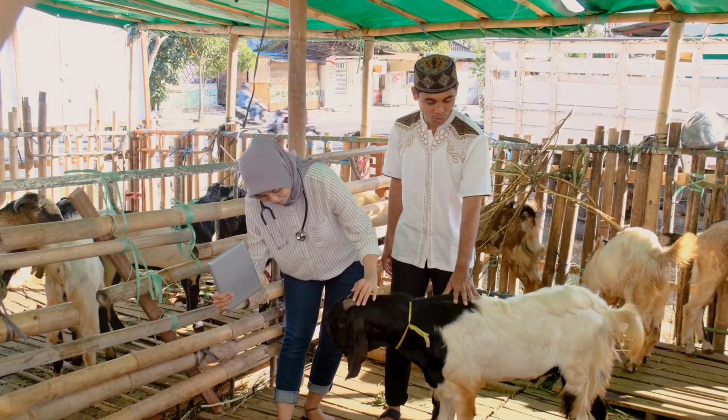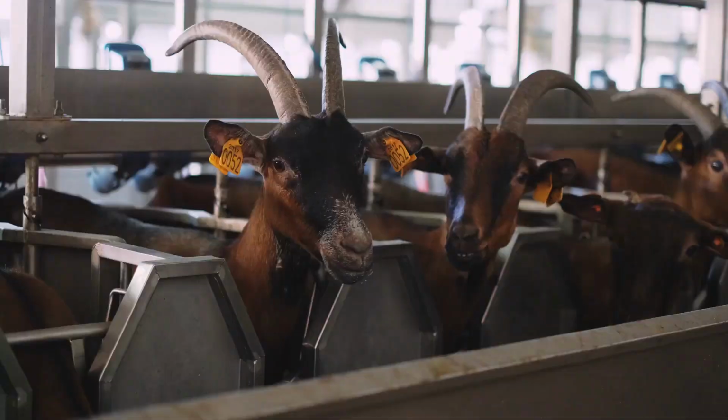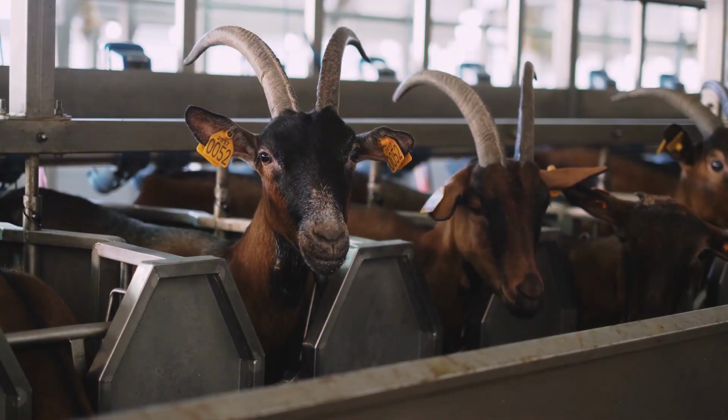We can see which goats are healthy and which ones need attention. We can track their growth and milk production. This information is powerful.